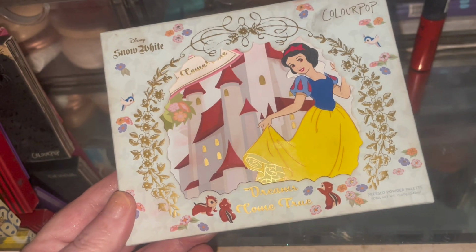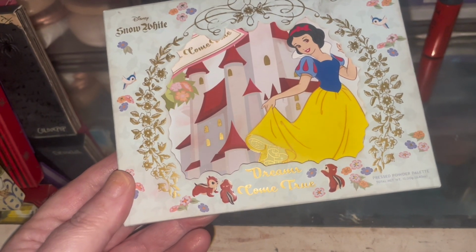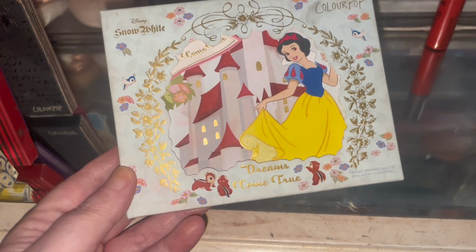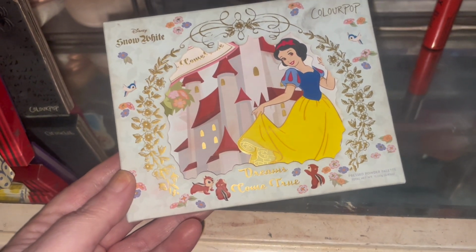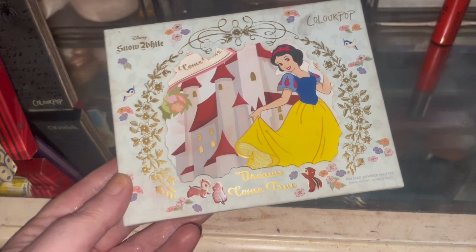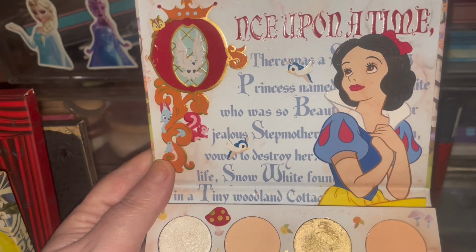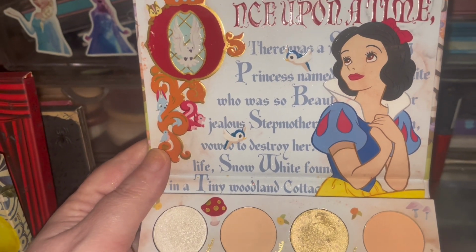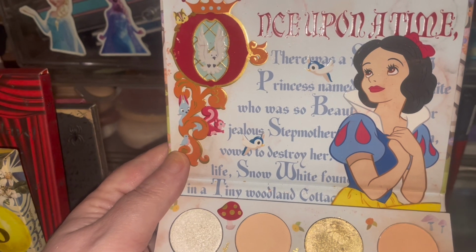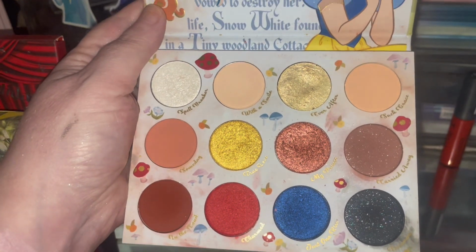Then of course we've got the new ones that I've been using. So this is the Disney Snow White Dreams Come True palette that my friend sent to me from the US, otherwise I won't have them in my collection. So I am appreciative of it. Let me show you what it looks like inside. I think that is one of the nicest Colourpop palettes, to be honest, in regards to obviously characters, and I just think they've gone above and beyond there really with the artwork. So that's what the palette looks like.